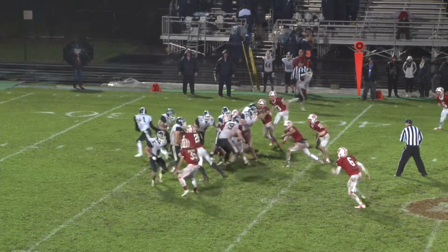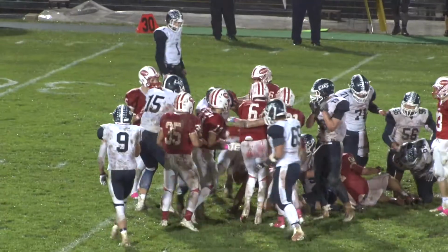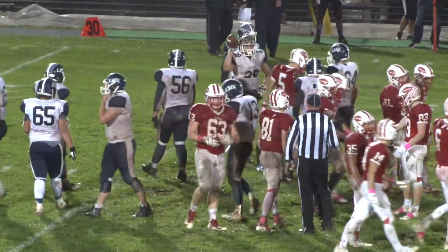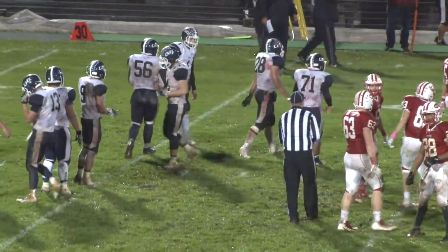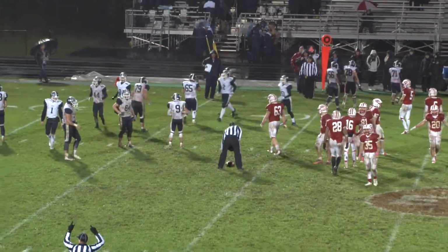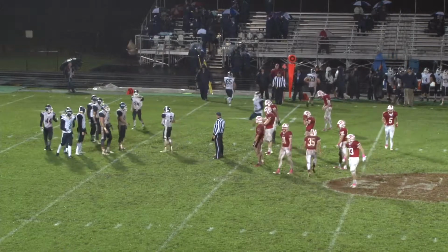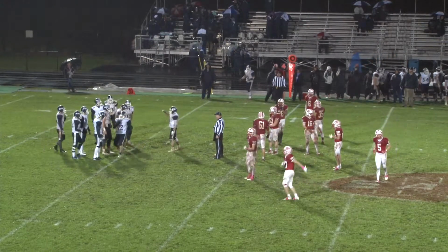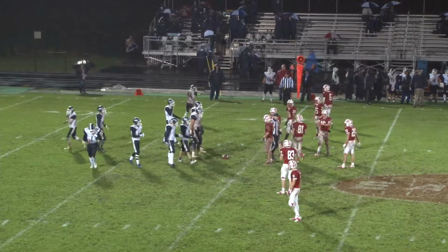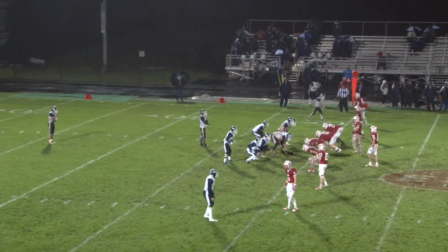Otsego, Genoa. Here's a handoff, and Osborne trying to keep the legs churning, but when you go against that big red wall over there, it's tough to get any kind of real estate. Liberty Benton, Gibsonburg, Macomb. That's a team I'm kind of worried about a little bit, Gibsonburg. I mean, just which team is going to show up, because they've got the talent out there that they could make some waves.